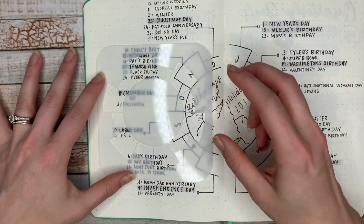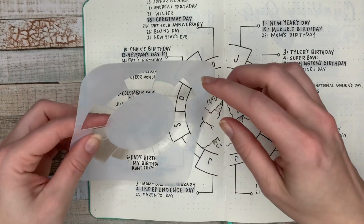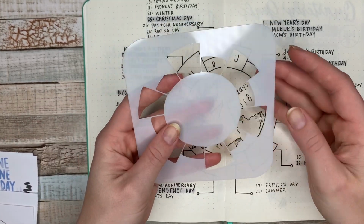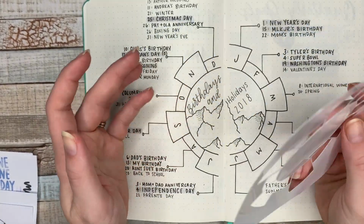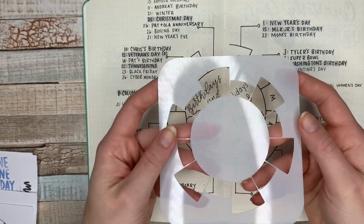It can be used as a daily to do a 12-hour day. You know, if you wanted to go from 6 a.m. to 6 p.m. and you wanted to do it with a little circle tracker, that can also be done.